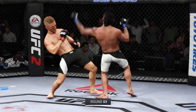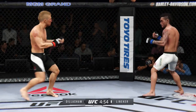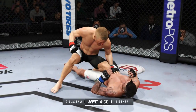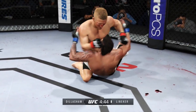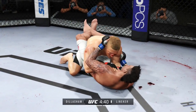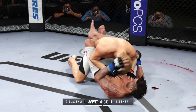5 minutes remains in the fight. The kick lands to the liver. He's hurt bad. He caught him with the head kick. Wow! Wow! Big left punch. Big ground and pound. And now into full guard. Dillashaw's unable to pass.